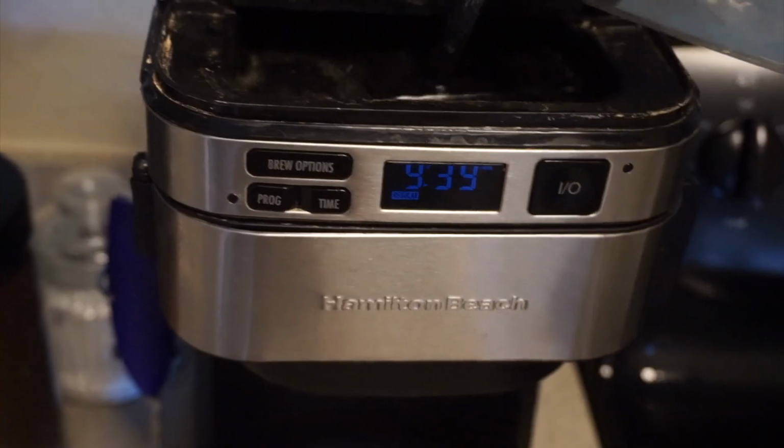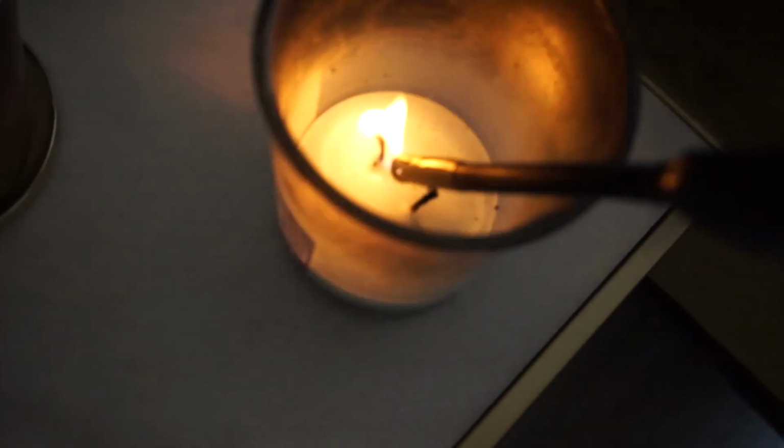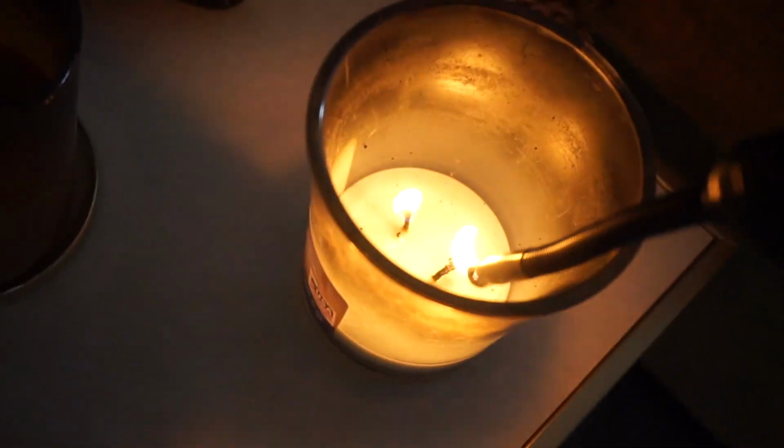Now it is coffee time. I like to brew my coffee before I walk my dog. That way when I come back from walking my dog, my coffee is there ready for me. It's all about setting the tone for your day, and I like to use the Hamilton Beach coffee maker. Setting the mood for your day is so important. So to do this, I normally like to light a candle. That way when I come back from my walk, my apartment smells really good.